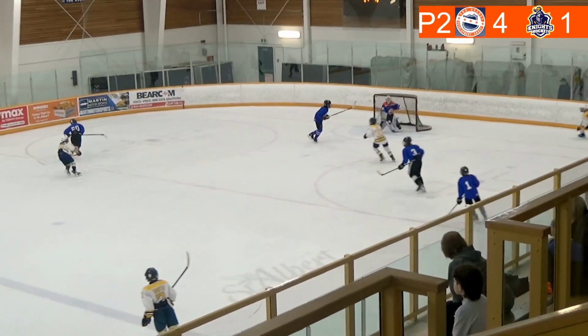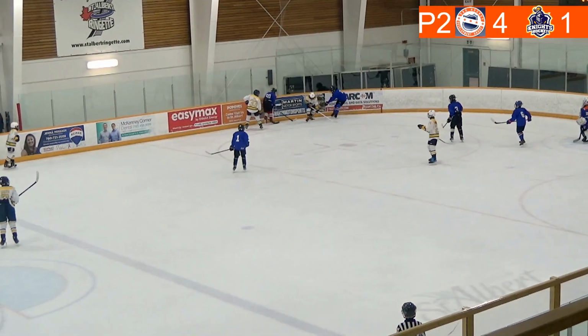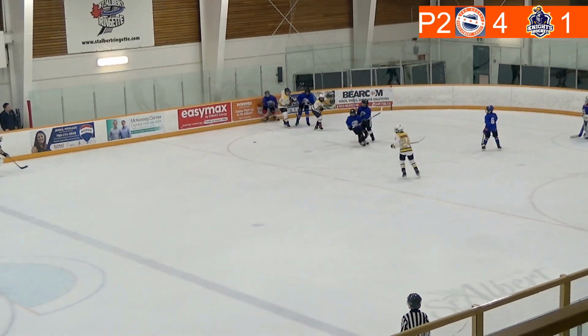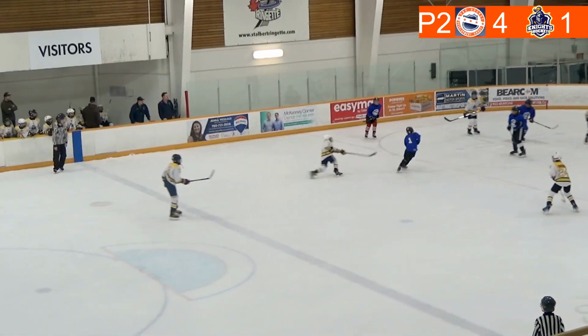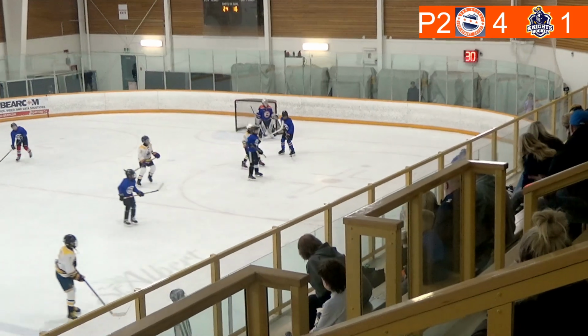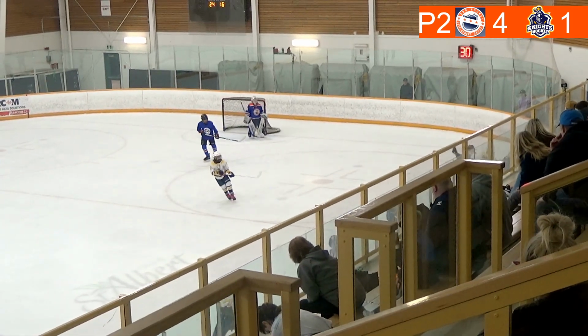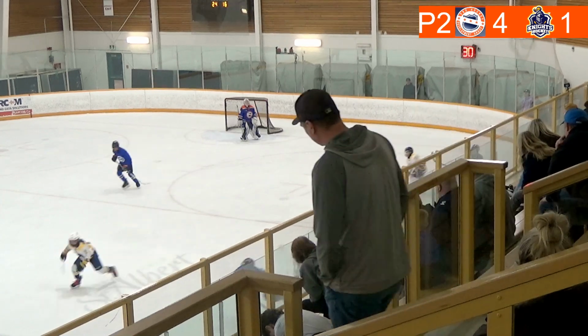Up the near side. Off the boards to the far corner. Jammed out in front, it's at the left point. Knights take a shot, goes wide. Off the boards, over to the near side. Pinching in number 24, tries to put that back towards the net. That's cut off by Alberta Pro. They battle for it on these near boards.